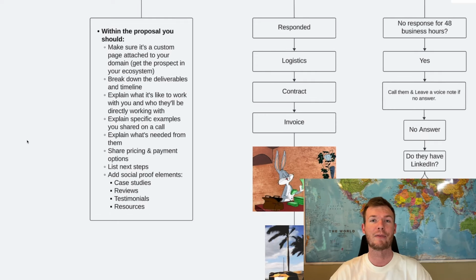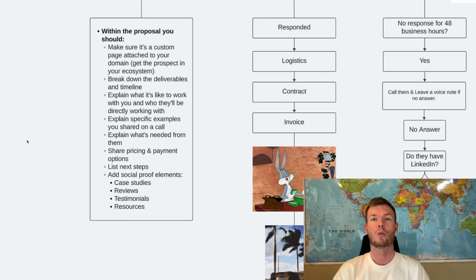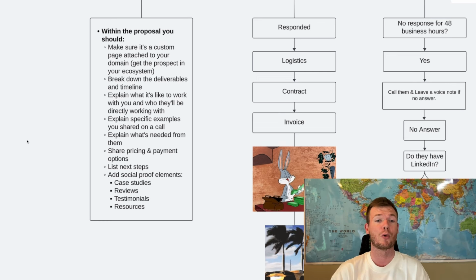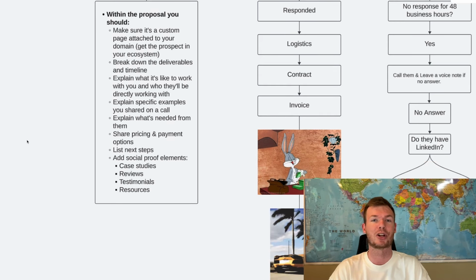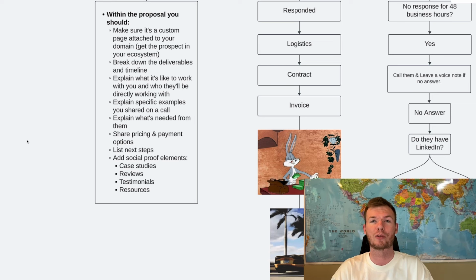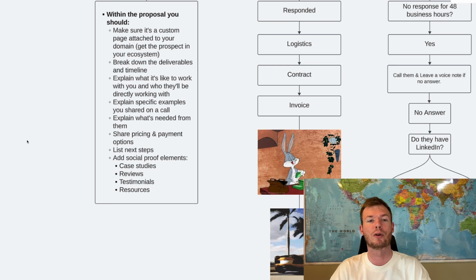I also like to add emphasis on what it's like to work together. What quality assurance points do we have? Where do we communicate? What days are we available? Who are you going to be working with? And then I also share examples that I shared in the call. So on the call, if I gave them certain campaign ideas, I put them in a proposal as well so they can really envision themselves working with me.